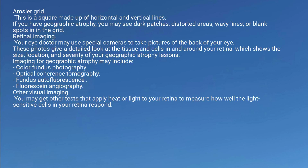Imaging for geographic atrophy may include color fundus photography, optical coherence tomography, fundus autofluorescence, fluorescein angiography, and other visual imaging. You may get other tests that apply heat or light to your retina to measure how well the light-sensitive cells in your retina respond.